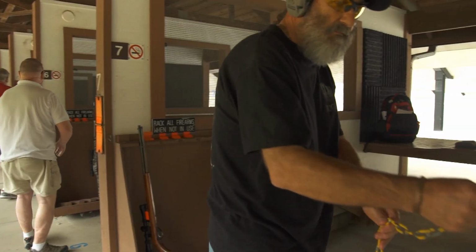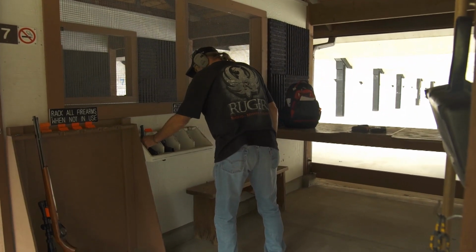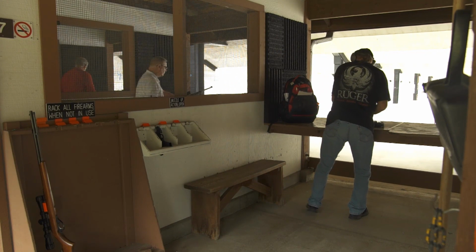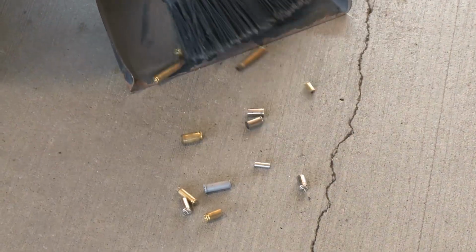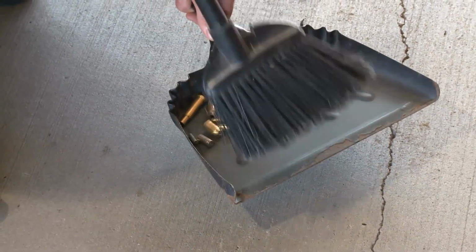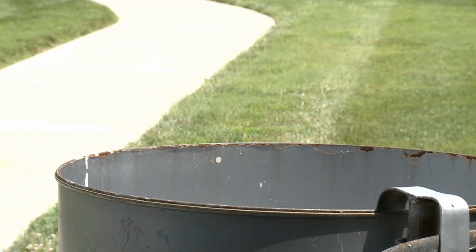Once you've been released to go back inside your booth, drop the yellow chain to your booth and continue to shoot, or if you're leaving, you can case your firearms and clean up your booth. All brass can be placed in the red brass-only buckets located by the spectator benches. Pick up all trash, including paper targets, and place them in the trash receptacles at the entrance to the range.